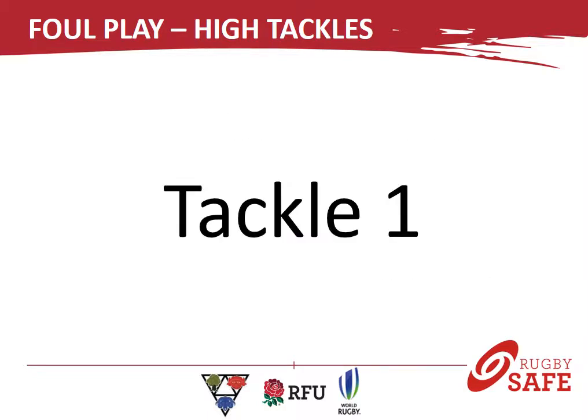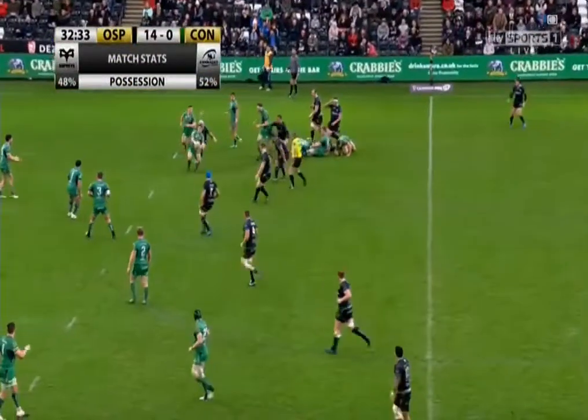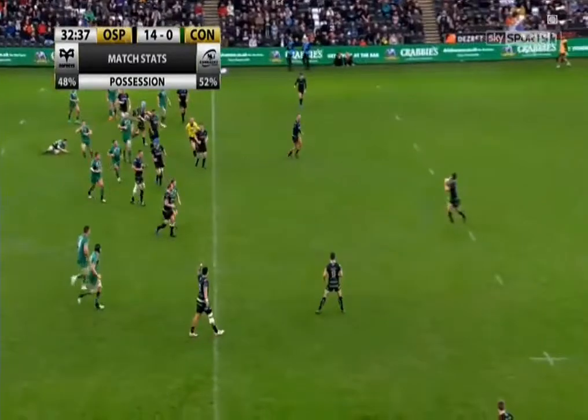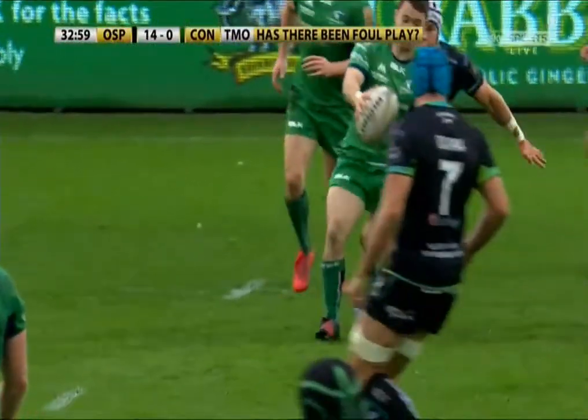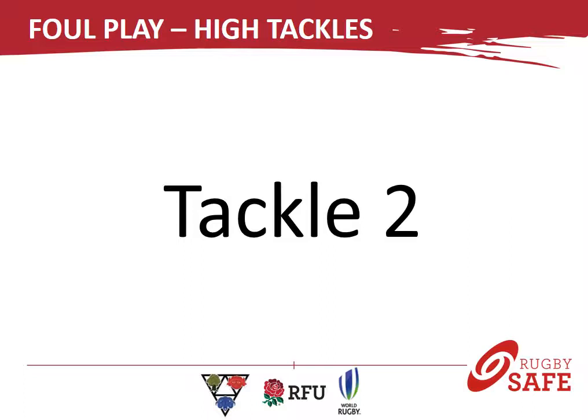Okay, so here's tackle number 1. There on Healy, that was good pressing defence there from the Ospreys again. You can see this one twice just because that was a poor camera angle to start with. Suspicion of foul play. So, on your paper, decide whether that is play on, penalty only, yellow card, or red card. Tackle number 2.